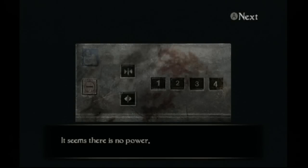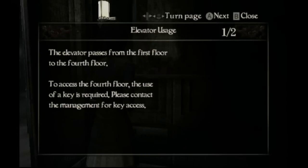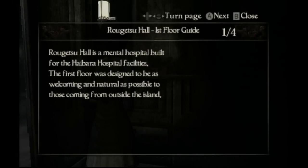Though we do run into a roadblock as there is no power currently running to the elevator, but we are given a helpful little note here to tell us how to reboot the power in the elevator. Seems that there is a breaker box down in the basement that we need to use the number 23 to activate. Also, it did mention that there is a special key needed to get up to the 4th floor, but for right now, we also get a little bit of information about the 1st floor.